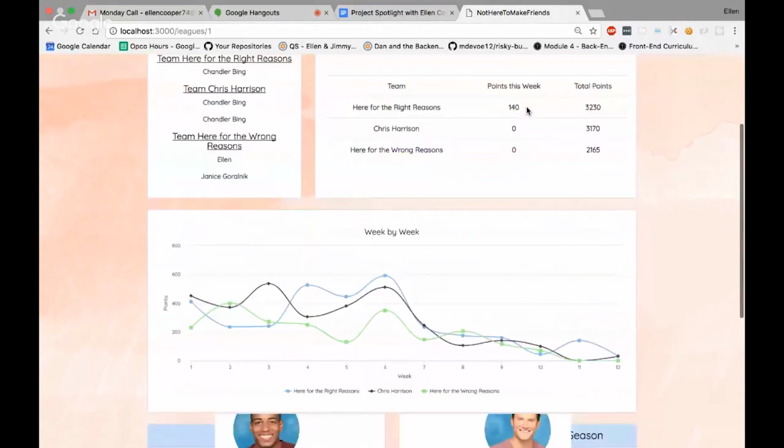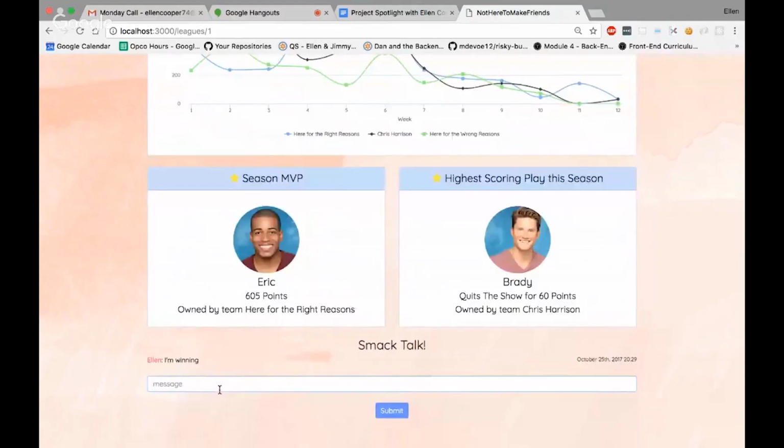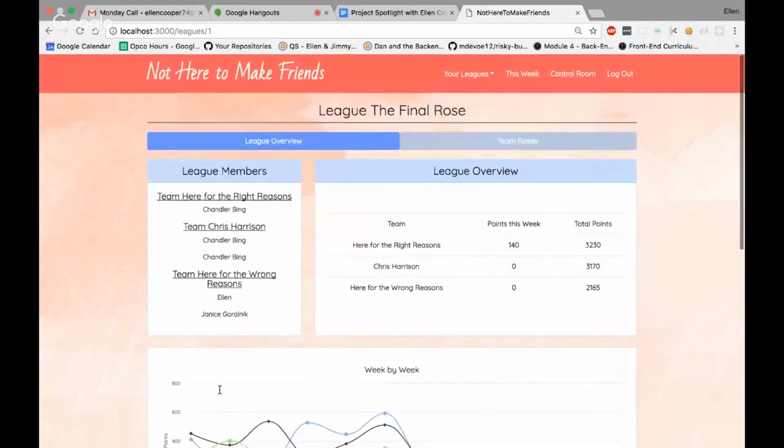So to do this smack talk here, this is using Ajax. The drafting functionality was using jQuery and Ajax. So I'd say, yeah, that was the main technologies that I had to learn. I had a pretty good understanding of Rails by the time I was doing this. Awesome, well done. That's so cool that you were able to learn those extra technologies for it.